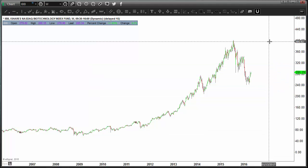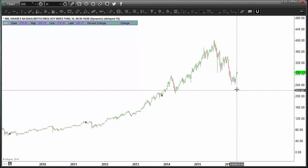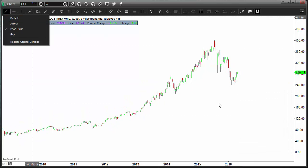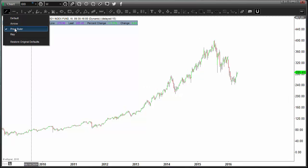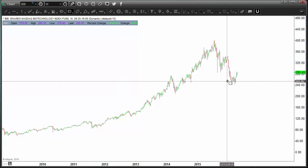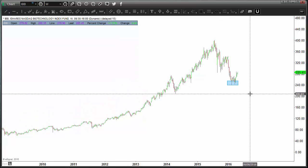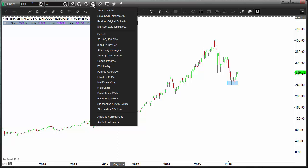Now, when we have a move like this, the issue is when we have a reflex rally. Even if we did see the lows for this correction in February, the reflex rallies don't tend to take place in a V-shaped manner, right? So far, we've had more or less a V-shaped move through this weekly chart lens.